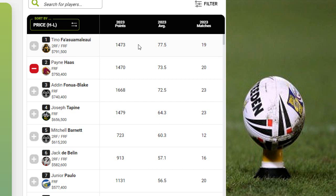Granted, Tino and Payne Haas, they're going to be good to go. They can play big minutes, but at the end of the day, it's going to be hotter weather. It'll be interesting to see what the weather's like in Vegas. I don't know, for Payne Haas and a couple other guys, that is one thing to consider for the Vegas boys. That could throw a spanner in the works, but hotter conditions typically, and just a little bit slower to start with. So going big early in the front row, I'm leaning off it.